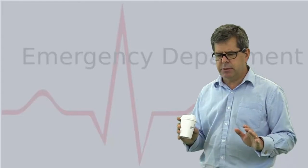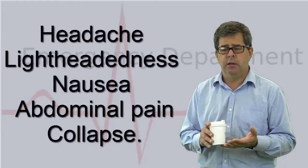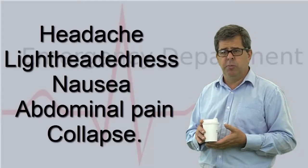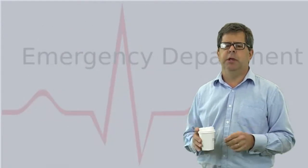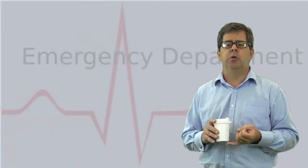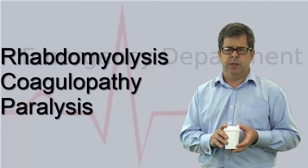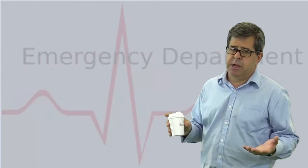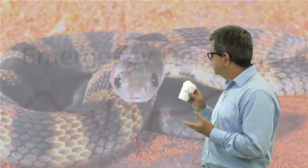Well, don't discount the history, because patients will come in sometimes who've been envenomated with a headache, lightheadedness, nausea, abdominal pain, or even had a collapse. These patients are likely to be envenomated. It's not likely to be an anxiety reaction. In Australia, most patients get bitten by a snake that causes rhabdomyolysis, coagulopathy, or paralysis. Now, some snakes, such as the eastern brown snake, cause almost pure coagulopathy, whereas others could cause a mixture, such as the tiger snake, that can cause a combination of all three.